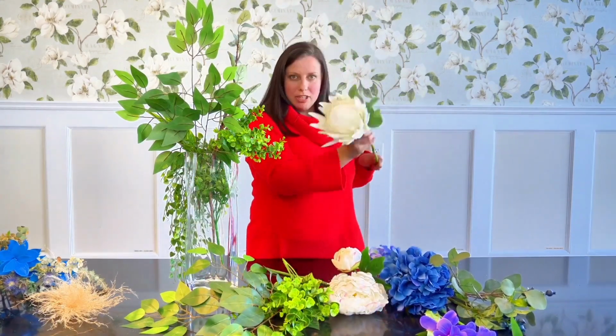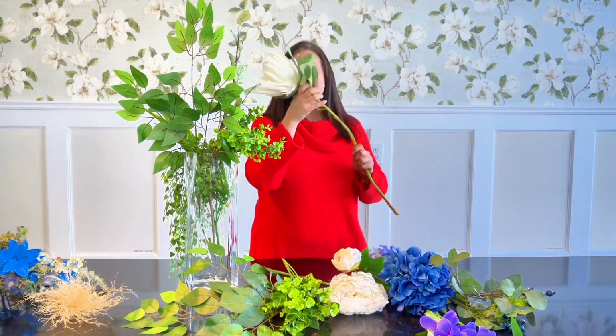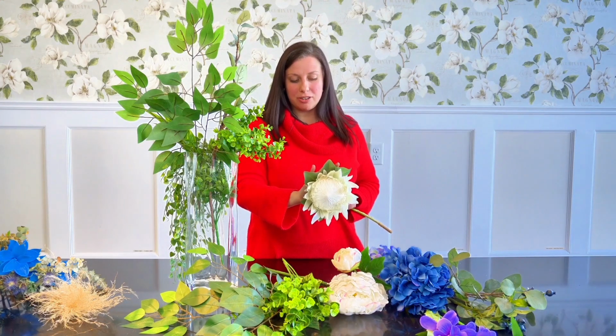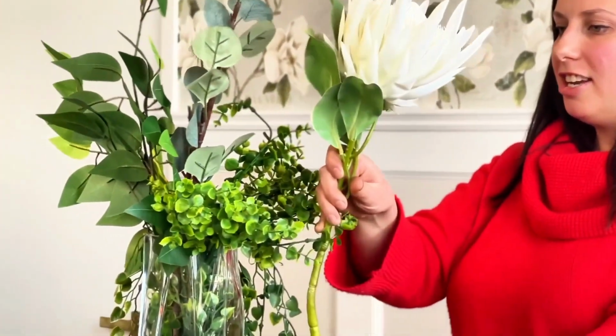Next, I like to use my focal flowers. So this beautiful white King Protea, which was featured in Sarah's wedding bouquet, I'm gonna have that as my focal piece. And this I bought from a very high-end permanent botanical store. So it's really good quality. So that's the one that I want to shine.